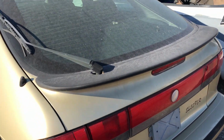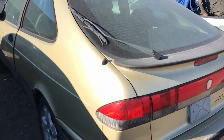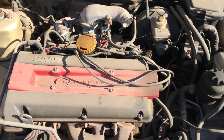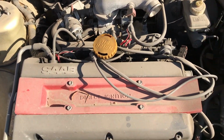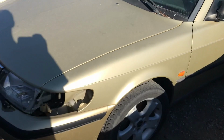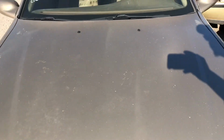We got a Saab. It says sleeper on the back, so maybe this one might have some motor work or something. It says something racing. Alright, so I popped the hood on this thing, but it's nothing out of the ordinary. I was expecting to see a huge turbo sticking out or something, but nothing crazy at all there. So guys, we're just gonna keep it moving here.